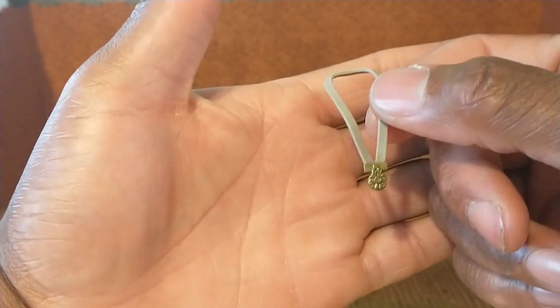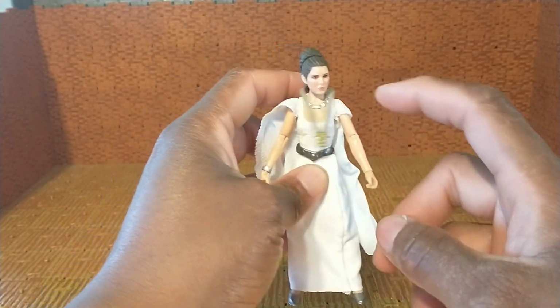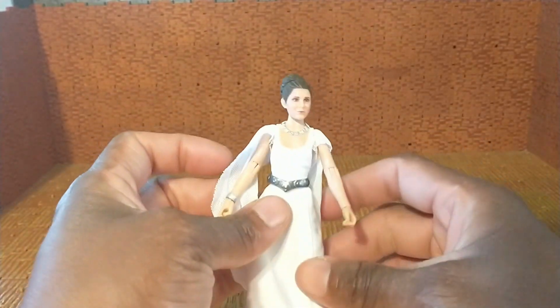So I have a bunch of these medals, and as you can see, it would go around her neck. I don't remember if she even received one. I mean, I know she was handing them out to Han and Luke, and Chewie didn't get one in the movie, but it is what it is.